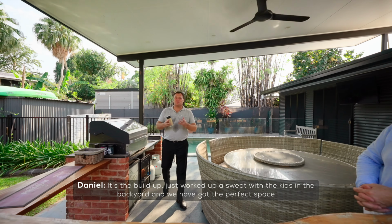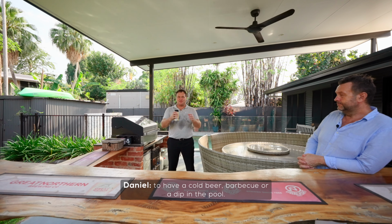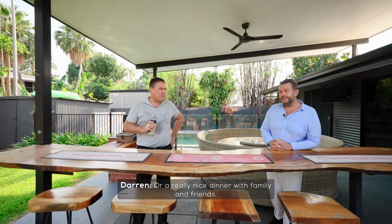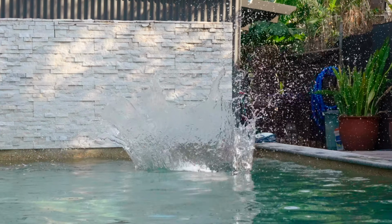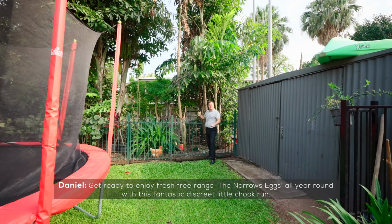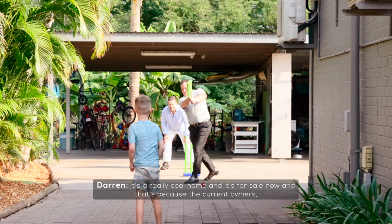Just worked up a sweat with the kids in the backyard, and we have got the perfect space to have a cold beer, barbecue, or a dip in the pool. Or a really nice dinner with family and friends. Get ready to enjoy fresh, free range, The Narrows eggs all year round with this fantastic, discreet little chook run. It's a really cool home, and it's for sale now.